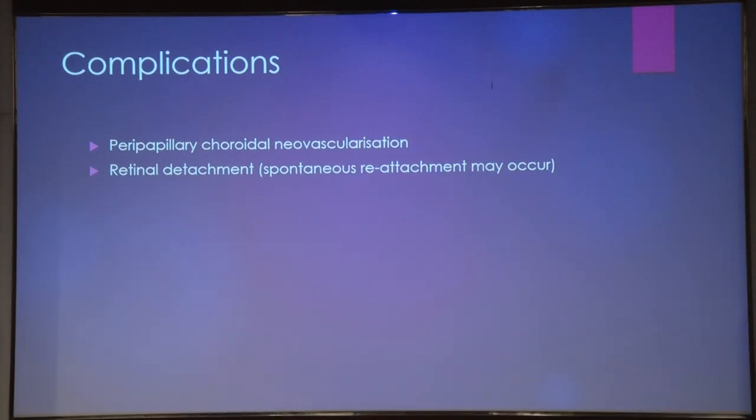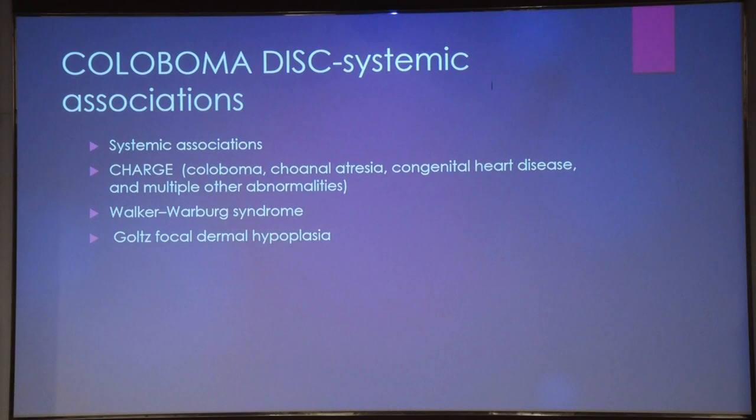Complications which may be present include peripapillary choroidal neovascularization as well as retinal detachment, especially in those also associated with an optic pit. Systemic associations, as we know, most commonly include the CHARGE syndrome, which includes the coloboma, choanal atresia, congenital heart disease, and multiple other abnormalities.